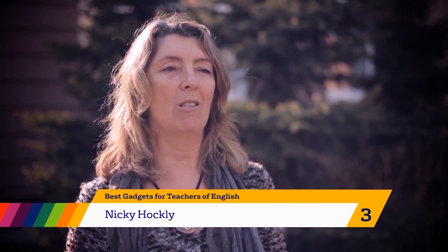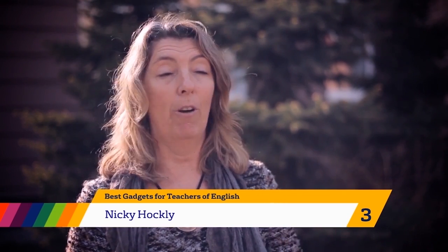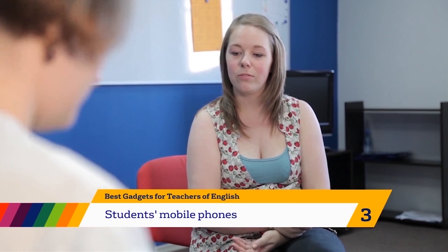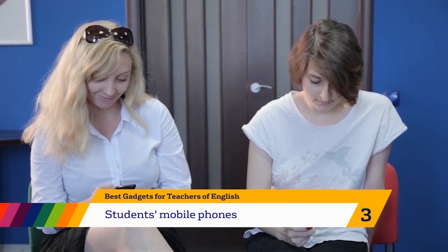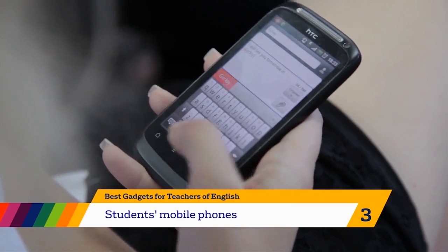Students are coming to class with gadgets, that is their mobile phones. Whether they're smartphones or low-end feature phones, doesn't matter, we can still use those in the classroom. There are many ways that we can integrate the use of phones into our normal English teaching. For example, we can have students filming each other, they can take photos or show photos that they have, which can form the basis for speaking activities.